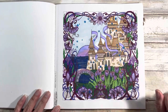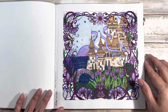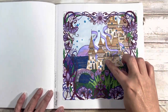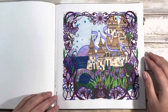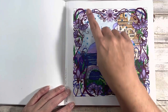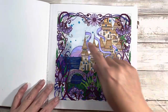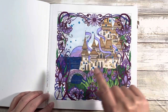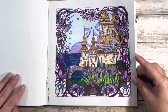I love how the sky looks. I love the variety of purples on here. I love how there is some texture to the castle, but it really is the purple that draws your eye. The hidden objects, I just did nothing with. I didn't try to hide them. I didn't try to color them. If they were in the way of something, I just made it look like the background. I don't get too concerned.